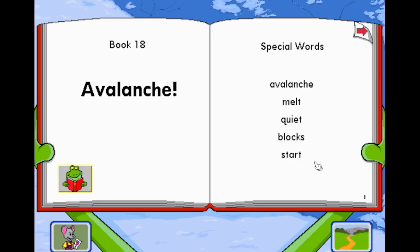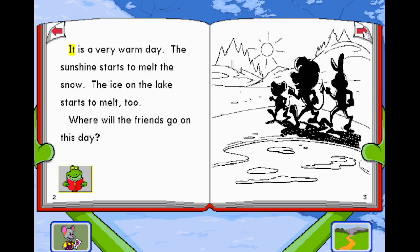Book 18. Avalanche. Find out how the avalanche starts. Special words are avalanche, melt, quiet, blocks, and start. It is a very warm day. The sunshine starts to melt the snow. The ice on the lake starts to melt too. Where will the friends go on this day?